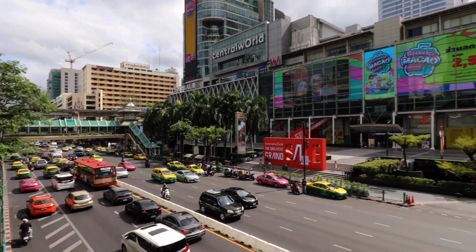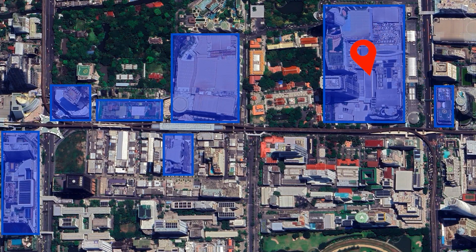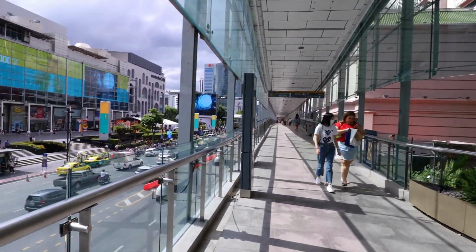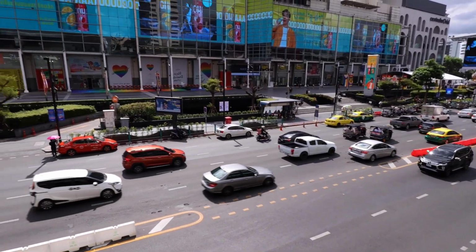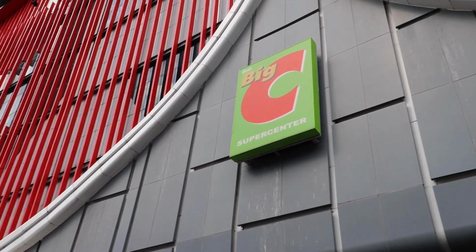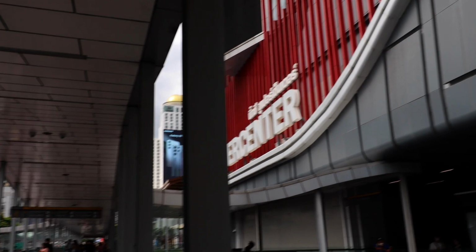Next on our list is this big building over here. This is Central World. Probably the biggest out of the shopping malls I'm going to show you today. From Gaysorn Village we can access Central World using the Skywalk over here and thereby avoiding this very busy road. From this Skywalk you can also access one of our supermarkets. This is Big C, and this is a particularly big one. Great place for grocery shopping.